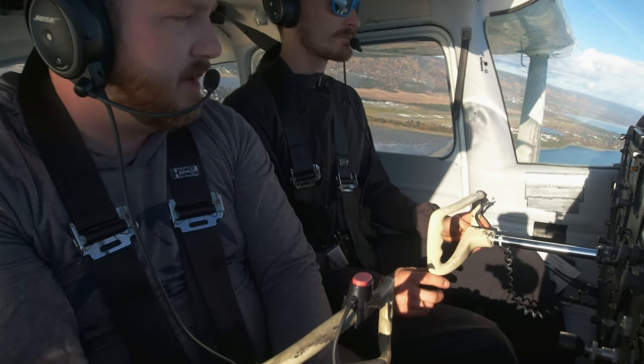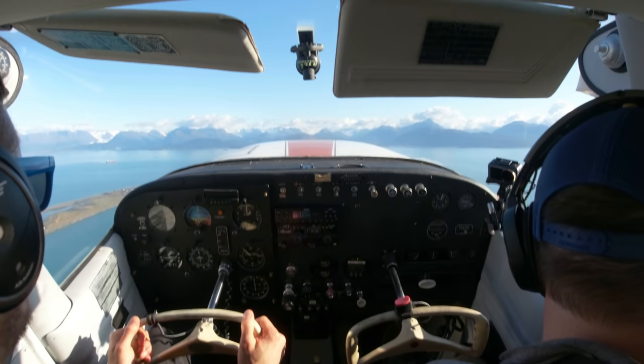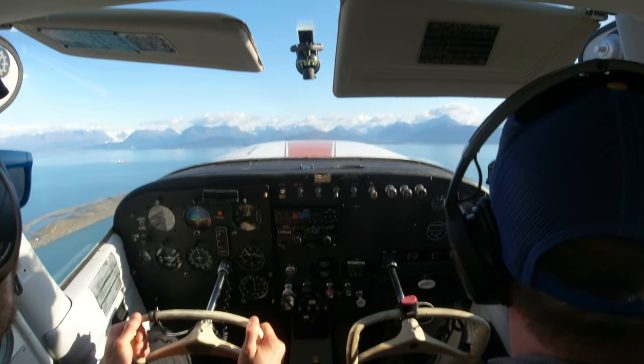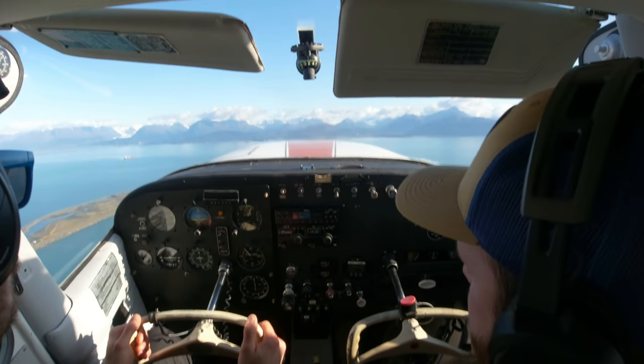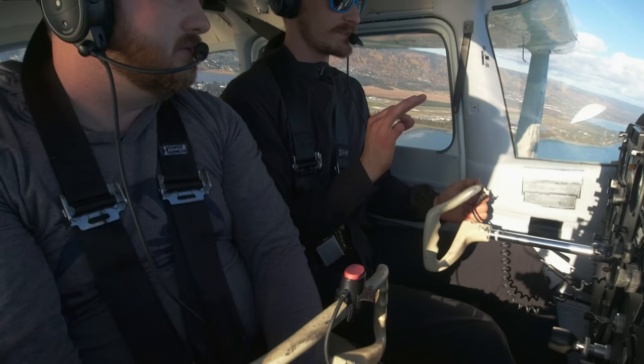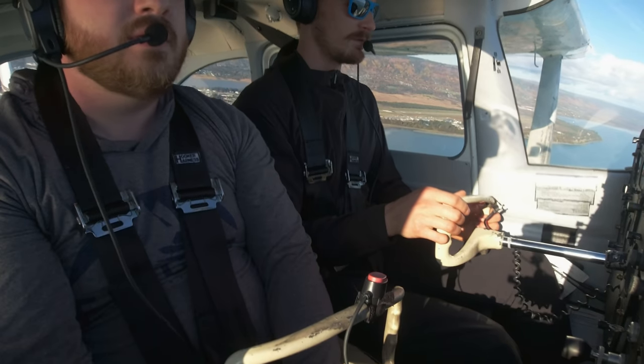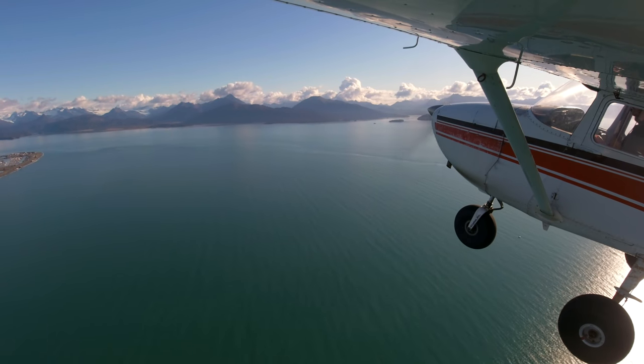This is good. How's that ball look to you? It looks like it's pretty good. It's a little off to the right. Okay, so just keep it nice and center. That gives you an idea where you're at. So you're saying press, step on the bubble? Step, so on, that would be step right. Step on the ball. Okay. Yep. Step on the ball.